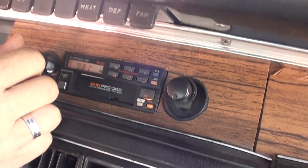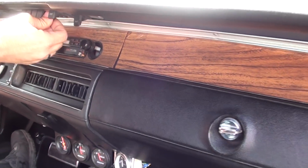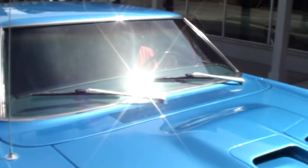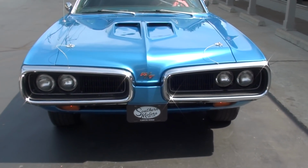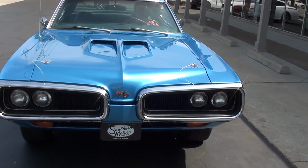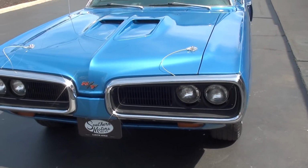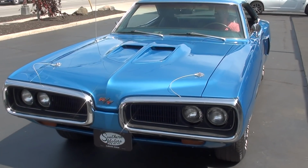Radio works. Blower motor. Anything out of the blower motor, guys. I know the headlights work, guys. I bet you it's in the little switch on the floor. We'll check that, guys. We'll make sure those headlights are working. I've seen them working, though.